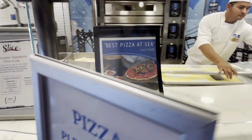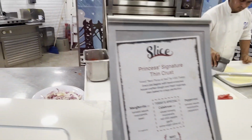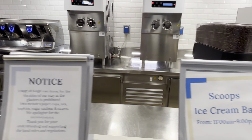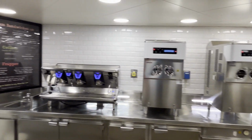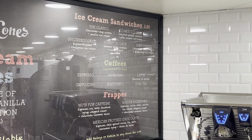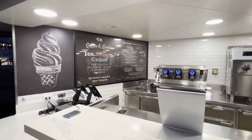And then as it pans over, you're also going to see the ice cream counter. The ice cream that is included, you could go up and ask for an ice cream cone where you could get vanilla, chocolate swirl. They also had additional specialty ice creams, which were for extra cost, unless you had the specialty packages, which included one of the gourmet ice creams each day.